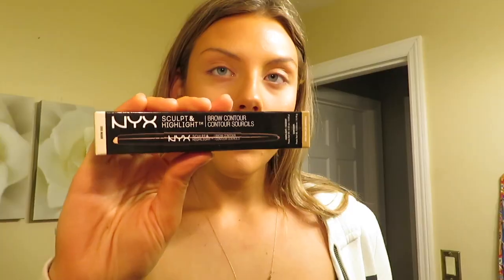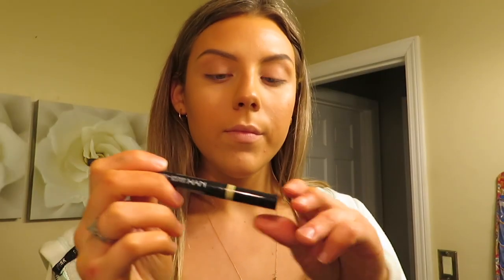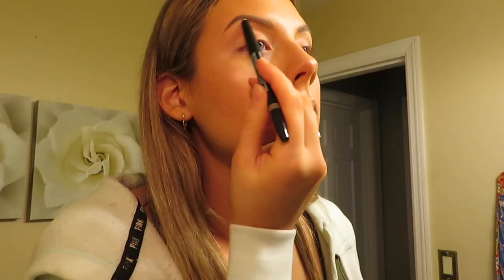I got this one in taupe and vanilla, a taupe shade and then a vanilla highlight. And this was really nice. It's like a gel consistency. It took so much less time to do my brows, and I felt like it was so much easier. So I actually think I might start getting this instead of the micro brow pencil.